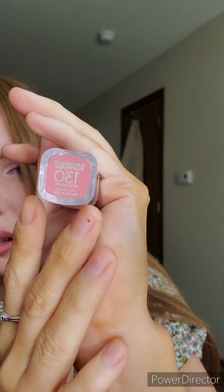Okay, and to top off our lips, I'm gonna go with this L'Oreal Glow Paradise right here, in the shade Nude Heaven 130. I like these because they are similar to the YSL ones. Even the packaging is very similar. Mine's kind of dirty, but I can't remember what they call theirs. The YSL, it's like the gloss lipstick or the gloss slick stick or something like that.